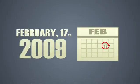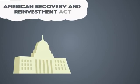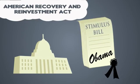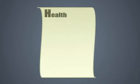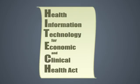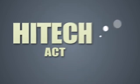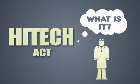On February 17, 2009, the American Recovery and Reinvestment Act, also known as the stimulus package, was signed by President Obama into law. Contained within its pages is new legislation known as the Health Information Technology for Economic and Clinical Health Act. That's a mouthful, so we'll just call it the HITECH Act. So what exactly is the HITECH Act, and how does it affect you, a physician?